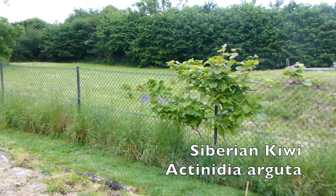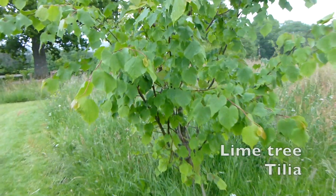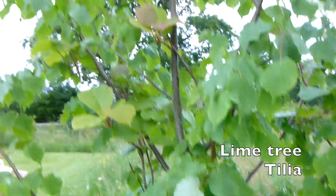That's a female kiwi growing on the fence. This is the male kiwi growing up the lime tree. Lovely.